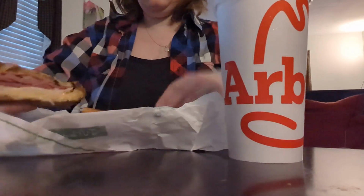So you can't even see it. Got a Reuben and some curly fries.